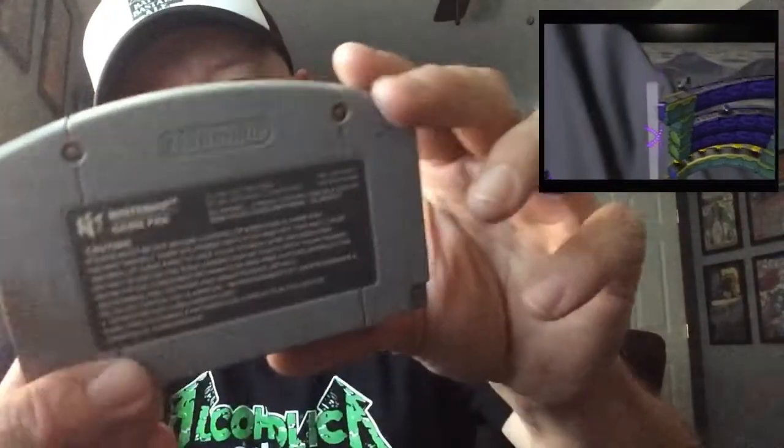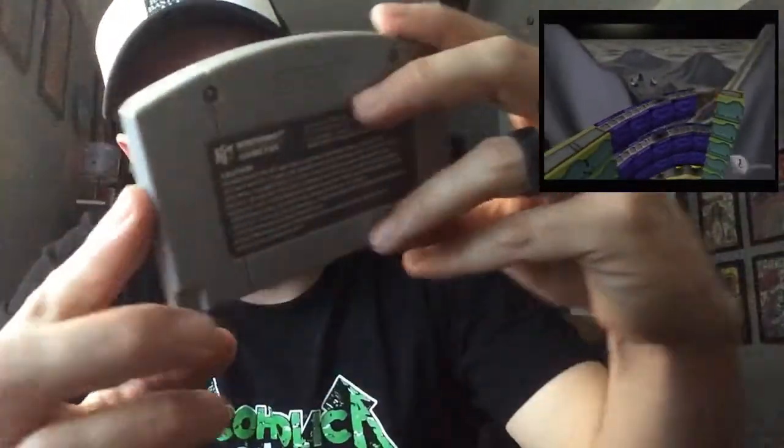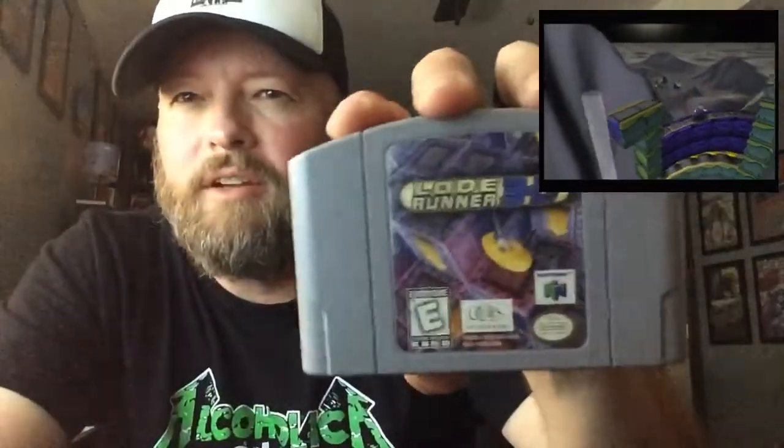But this is a really nice cart. The back label's in great shape. Nothing tore up on it. The front label's in really good shape. Don't know what kind of value this game is. Probably not a lot, but I've never heard of it before at all. I had a pretty decent N64 collection years ago too, so kind of building it back up, but this is not one of the games that I had.